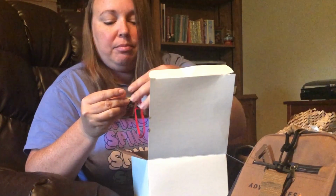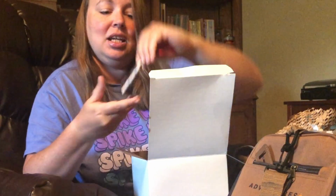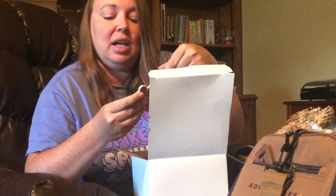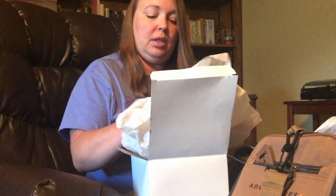This is an ornament from Mickey and Minnie's Runaway Railway. It's got the logo on the front, and then they're riding the train on the other side. This was, I believe, $14.99, and this was located right outside the attraction exit. And then these last two were purchased in the Magic Kingdom Christmas shop, located in Liberty Square.